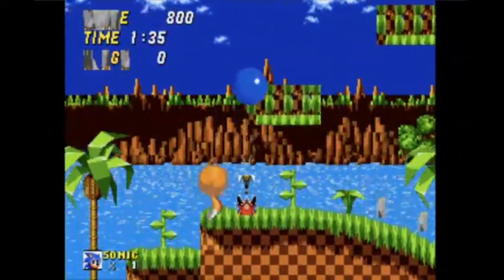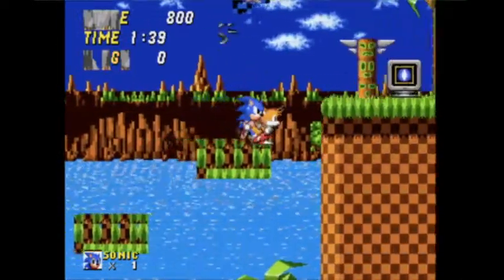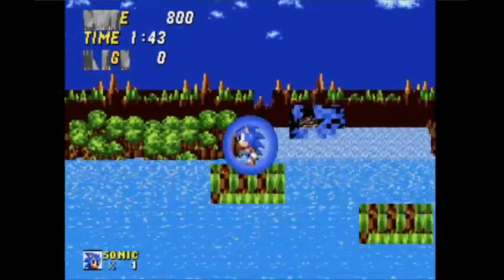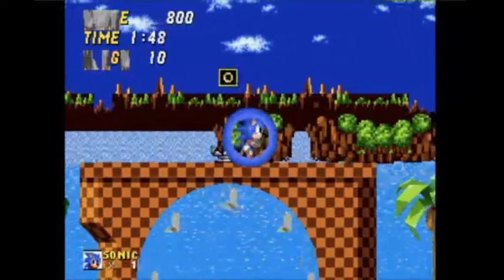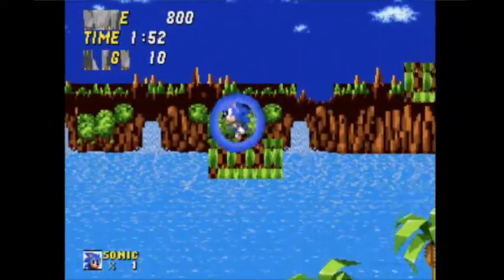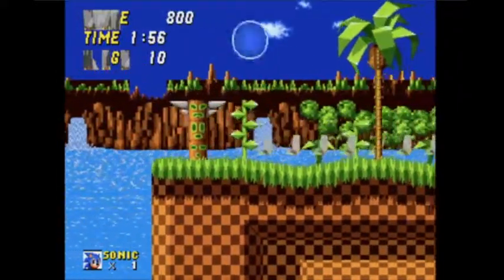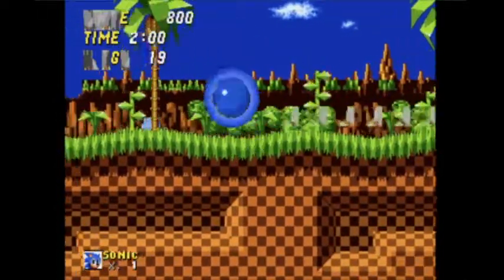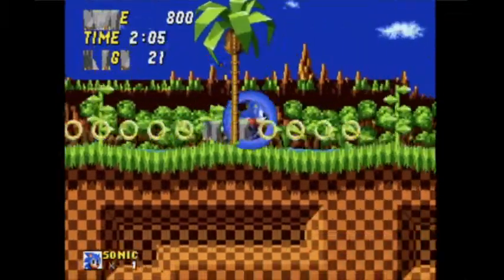I do actually want to see if I can beat Act 1 here. I've never done it before, but it is entirely possible. You just gotta make sure you jump on the correct things, and you don't use the things. I'm pretty sure that's a shield monitor in Sonic 1. So yeah, obviously the object parameters were changed, as mentioned before. Go.